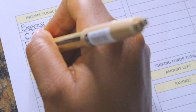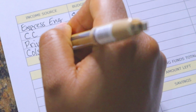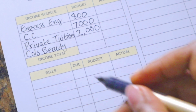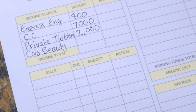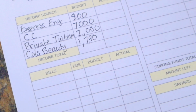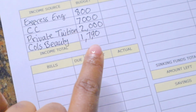And then the last is, again, business. This is Cole's Beauty, which is my business that I run over here. It's just an online beauty supply store where I sell all hair products, hair accessories and everything like that at wholesale. So I have a customer that's basically put her order in. I'm just waiting for her to pay. So that would be 1,790. That was what I'm expecting after everything's been shipped. I'm expecting that as profit.